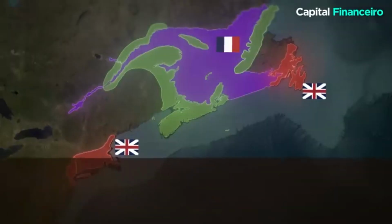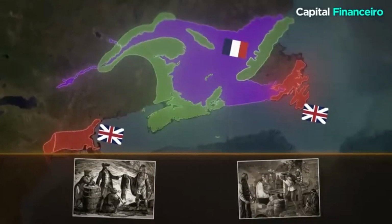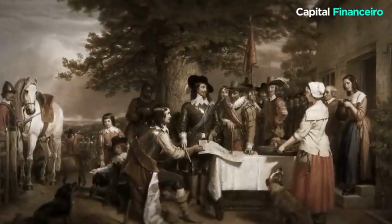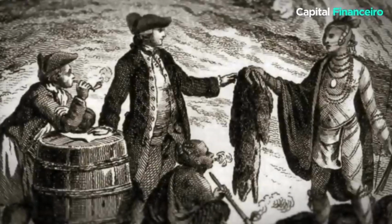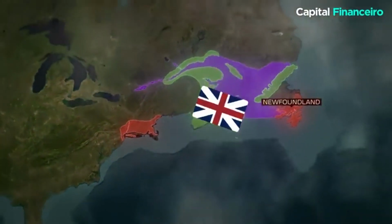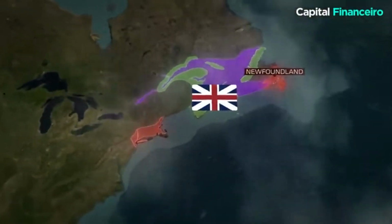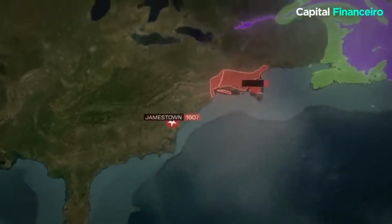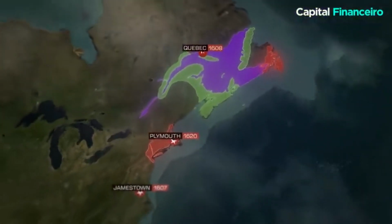Initially the first activity was the fur trade. Both the English and the French practiced it. The settlers and men in search of wealth who came from Europe entered the interior of North America to hunt wild animals and take them to the coast. Therefore, as colonization began on the coast, the first settlements and towns arose there, such as the English settlement of Jamestown in 1607, Plymouth in 1620, in addition to the French settlement of Quebec in 1608.